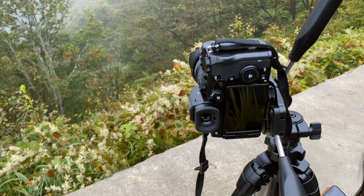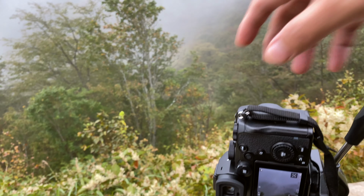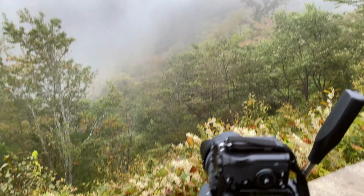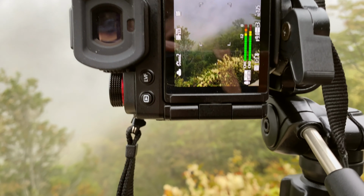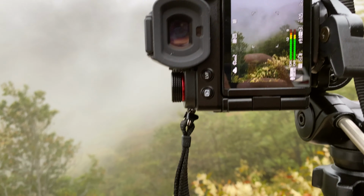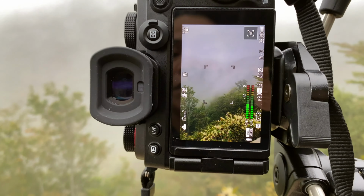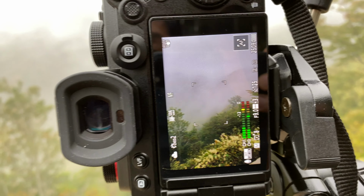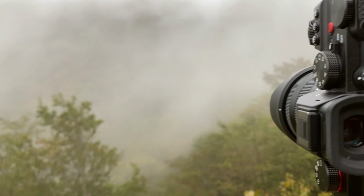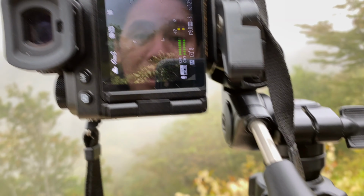So we set our camera here and we're waiting to see a little bit of the mountain to show up, and then probably we can take photos. So the composition here is this portrait orientation, I should say, and in the foreground are these autumn flowers, and the background there of course is this moody thick clouds. We're waiting for the clouds to subside a little bit.